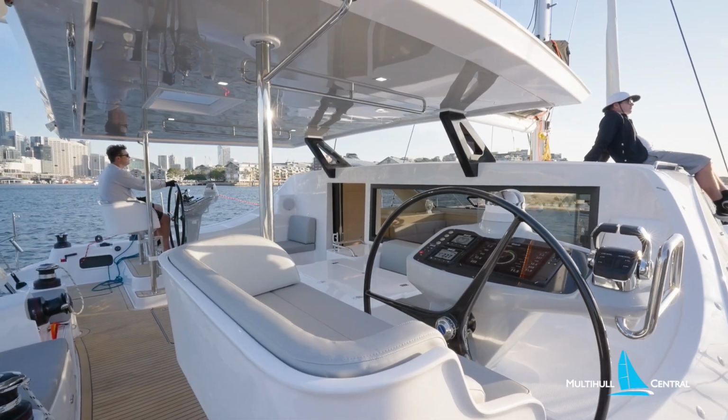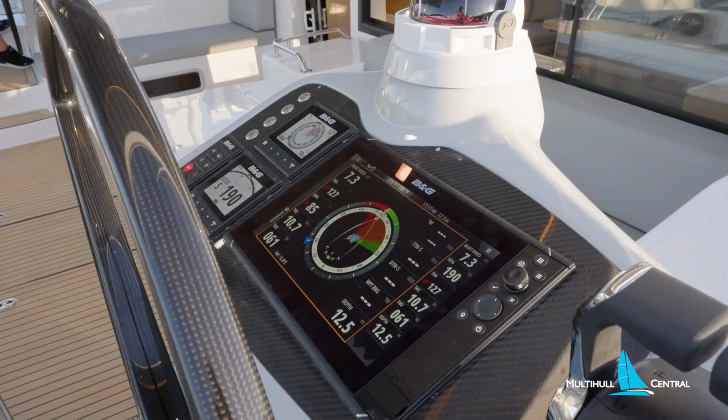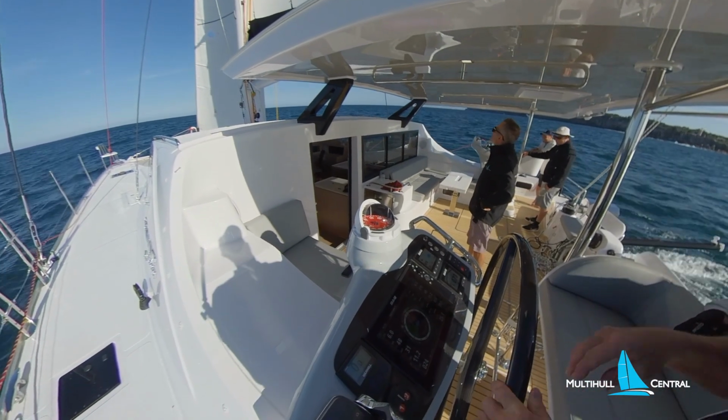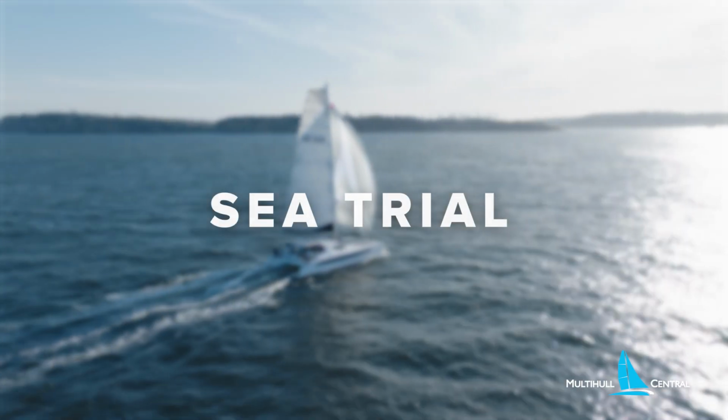That is, it's not all the way out like, say, a Katana, and it's not all the way in like a traditional Seawind, but somewhere in the middle, where you can get out of the weather, but still have full visibility onto the sails and the forward deck. So it's time to raise some sails and sea trial the boat for the first time.